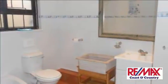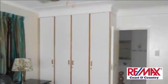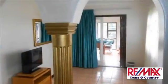Lovely open-plan tiled home in quiet area in Umtentweni offers 2 spacious bedrooms on ground level, 2 en-suites, guest bath, lounge, sunken TV room, dining room and well-equipped kitchen.